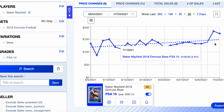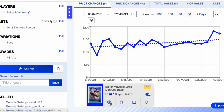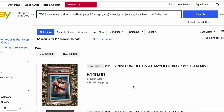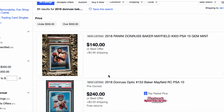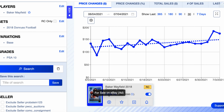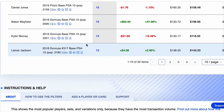Just kind of been ticking up. Baker's just getting more love than a lot of these other quarterbacks. I'm going to go to eBay real quick because this is actually going for 180. See, there's one for 140 right there. That's what I'm saying. Kyler, Baker, and Lamar are all going for about the same damn price. I don't know, man. So on that card, I'd be a buy at probably 140 or less.